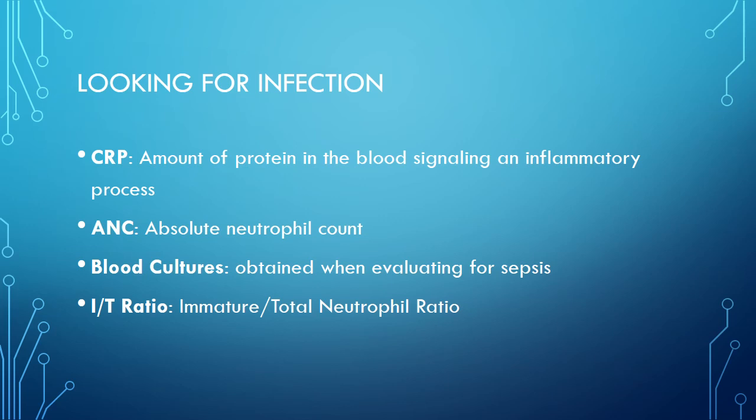So the CRP, these are other things that you can look for when you're evaluating for infection. The CRP is the amount of protein in the blood signaling an inflammatory process. It rises with sepsis, and it's usually good to trend the CRP to look for a rise or a fall. It usually returns to normal within 2 to 7 days following adequate treatment of infection.